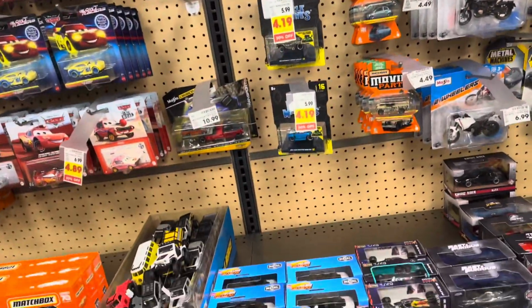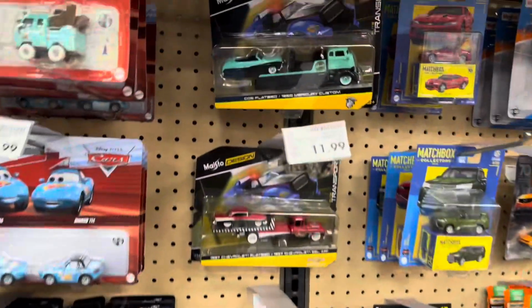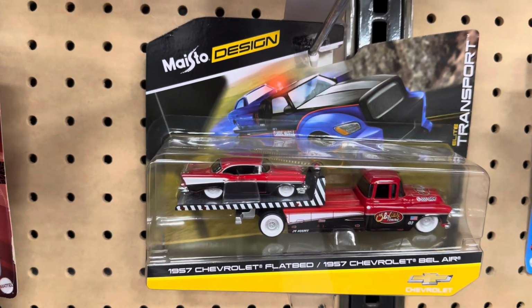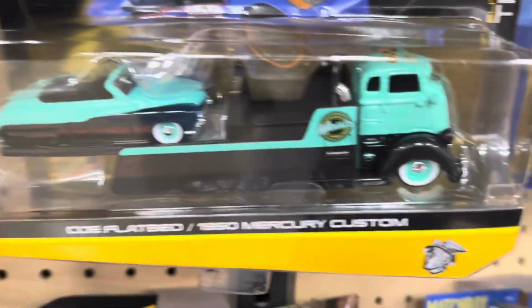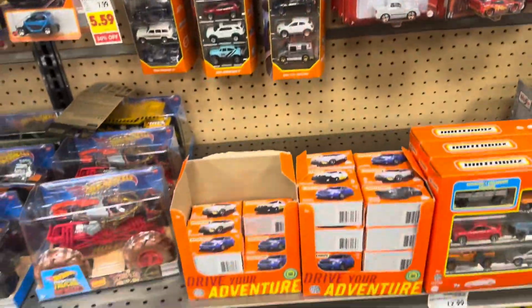All right. That's nice. That's cool. I always love a good Mercury and a Co. Tootsie Roll. Let me see you, Tootsie Roll. Let me see the Tootsie Roll.